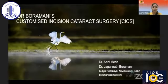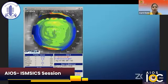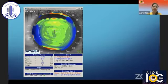A big thank you to Dr. Boramani sir for allowing me to present his topic of Dr. Boramani's Customized Incision Cataract Surgery. As we know, cataract surgery has now become a refractive surgery, and the biggest concern with small incision cataract surgery is surgically induced astigmatism.